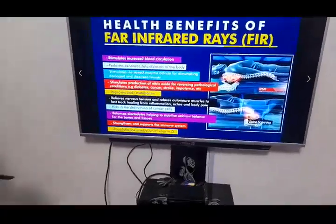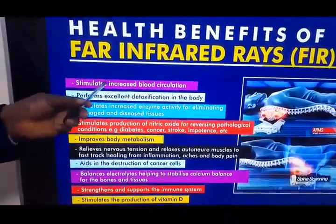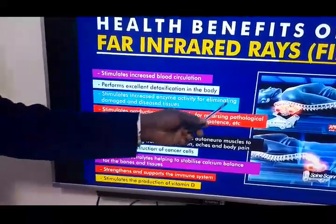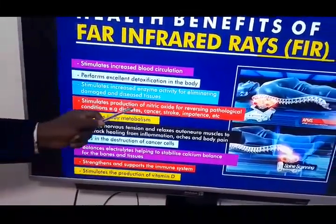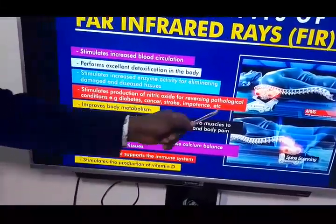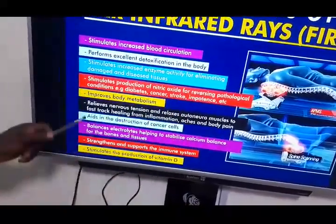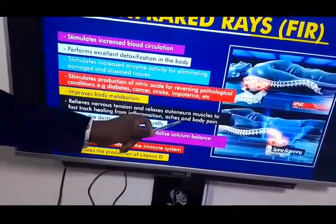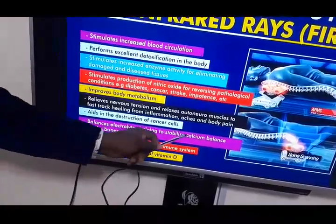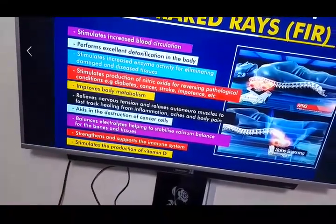Let me tell us the benefits of the far infrared rays. It stimulates increased blood circulation. It performs excellent detoxification in the body. It stimulates increased enzyme activity for eliminating damaged and diseased tissues. It stimulates production of nitric oxide for reversing pathological conditions, e.g. diabetes, cancer, stroke, impotence, etc. It improves body metabolism. It relieves nervous tensions and relaxes autoneural muscles to fast-track healing from inflammations, aches, and body pain. It aids in the destruction of cancer cells. It balances electrolytes, helping to stabilize calcium balance for the body bones and tissues. It strengthens and supports the immune system. It stimulates the production of vitamin D.